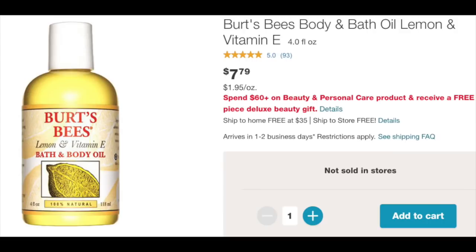So all of these deals, you order on Walgreens.com and get them shipped to your store. That's another method to this madness.